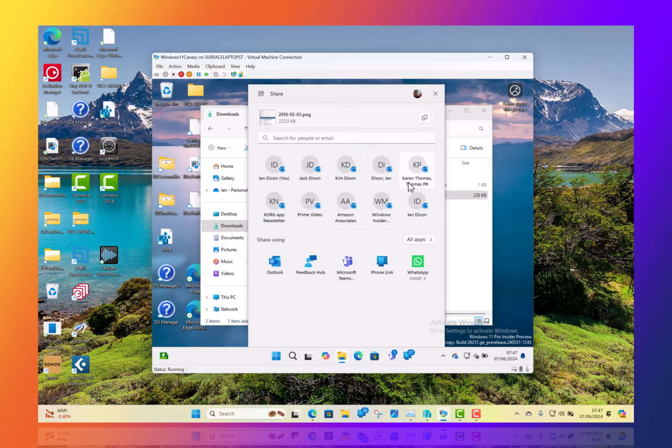So I've gone to right click on a document there, share, and then you see I've got the new copy button on there. So that's one of the new changes that does that, and then it's copied to the clipboard.